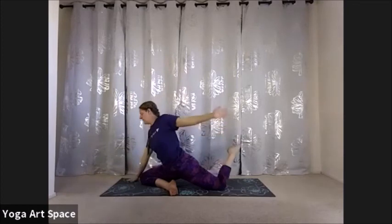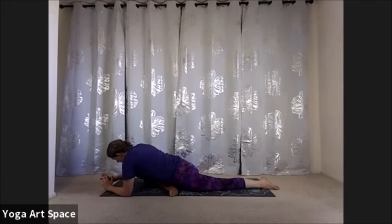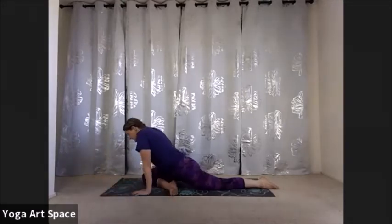Another good inhale. Exhale, completely release, traveling down into normal sleeping pigeon. Make sure you're not rocking all the way onto one hip or the other. You're right there in that spot in between. And begin to work ourselves to planting the hands.